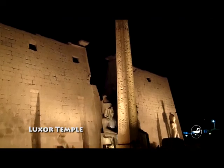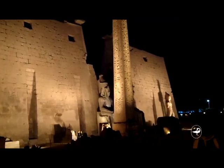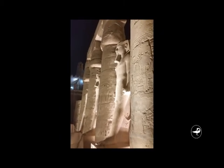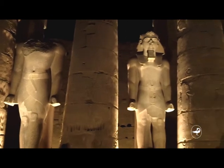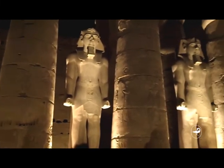This is the temple of Waset, the earliest known learning center on this planet. I heard someone saying something about an early university. This is the earliest university that we know that is documented.